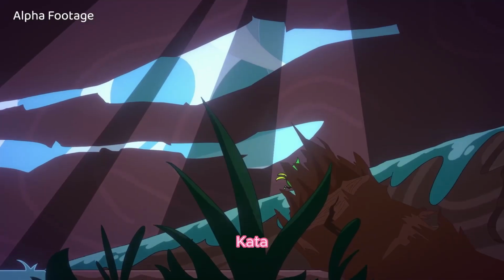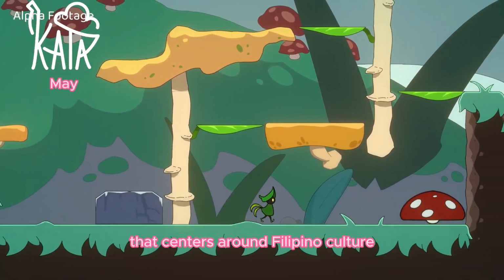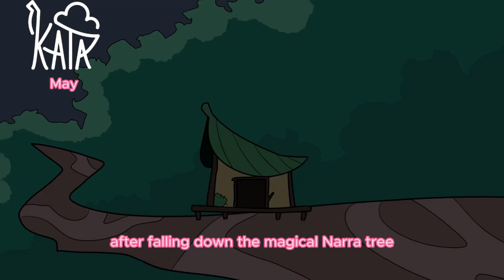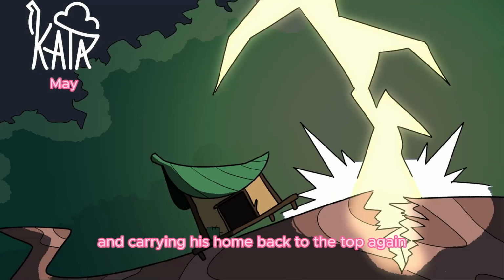Race to solve what is really happening in this world or face the loss of those you once knew. Kata is a story-driven platformer with a simplistic art style that centers around Filipino culture and all it has to share. You'll be playing as Kata after falling down the magical Nara tree. He'll need help rebuilding and carrying his home back to the top again.